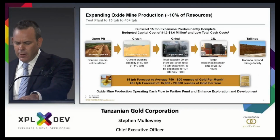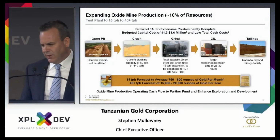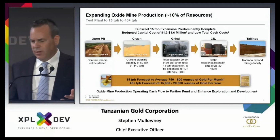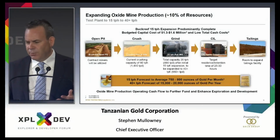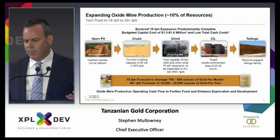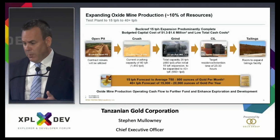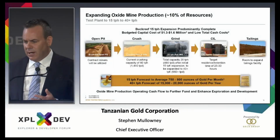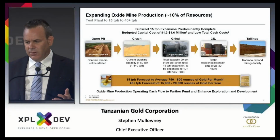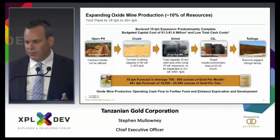With regards to our 15-ton upgrade or 360 ton per day upgrade, as I mentioned, it's 10% of the resources. This is a project that we've developed in the spring. We've executed this really in a 4-month period from ordering of the ball mill to where we are today, to getting into production around this site into October. The capital cost of this asset was budgeted between $1.3 and $1.6 million. We're on budget with regards to that.